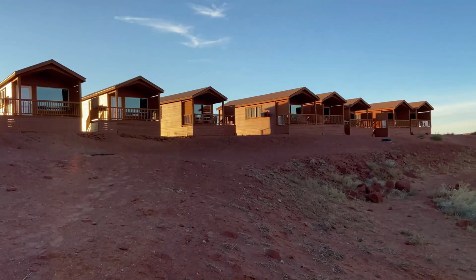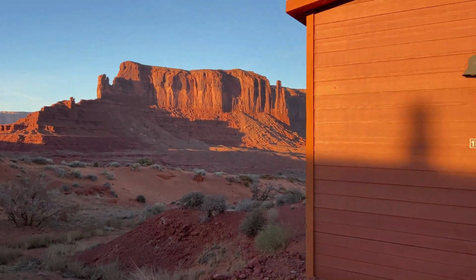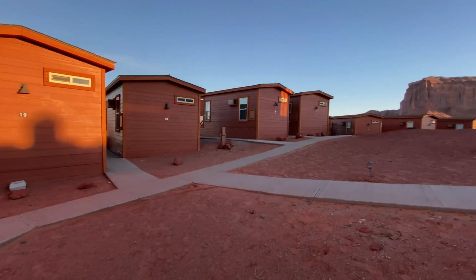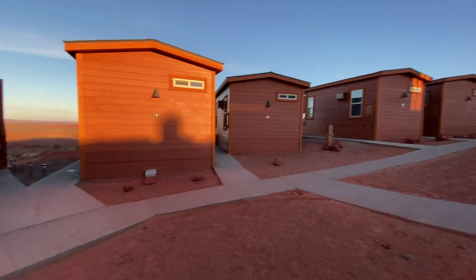Okay, we have made it to Monument Valley. Right now, we are at the View Cabins here in Monument Valley, overlooking the beautiful, magnificent natural formations. Let's take a look. Okay, there's the row. And then we are here, number 18. They continue around this way. Let's go in.